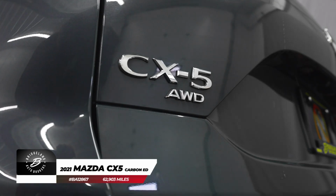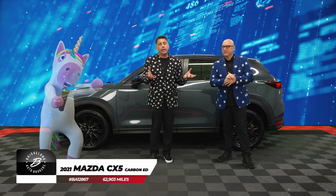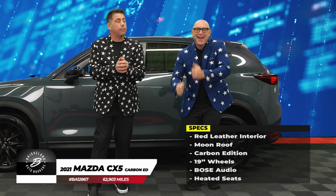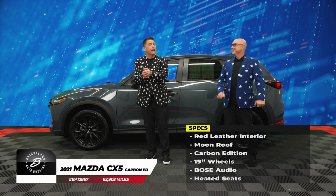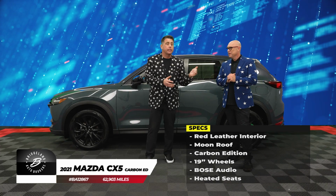Beautiful car here for you. Now here's another one of those unicorns that you don't see many of, and we chased this one down for like 3 days to get. Here's a 2021 Mazda CX-5. Now, not your normal CX-5, this one is the Carbon Edition. Tell them what Carbon gives you. This guy knows his car.